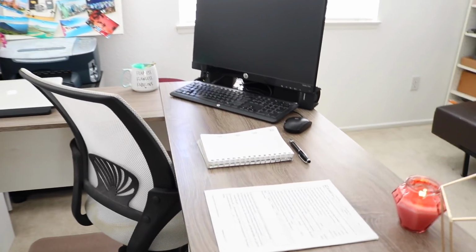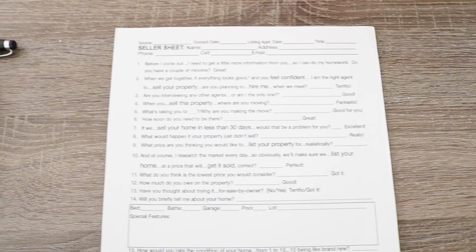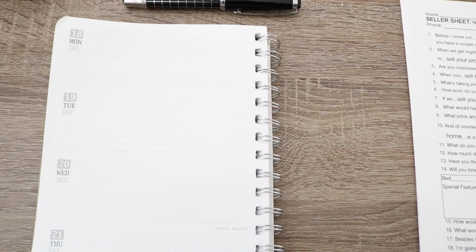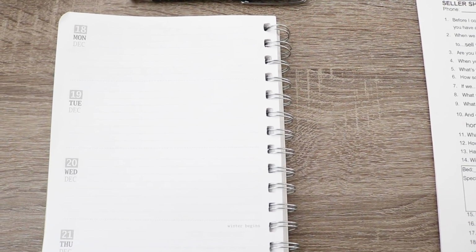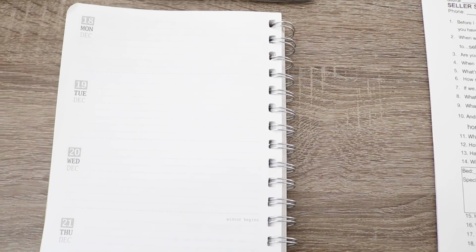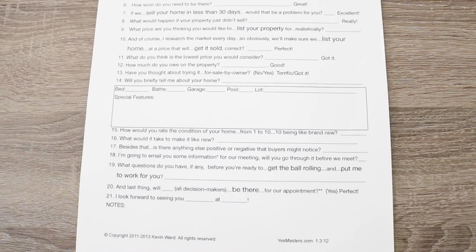Now when I am calling, I like to have these 2 things in front of me. First is the seller sheet, because I always expect to get listings. And the second is this calendar planner. Whatever hot leads I get or whoever I'm speaking to, I make sure to write down notes on this certain date. The seller sheet obviously has all the questions that I want to make sure that I ask a seller.